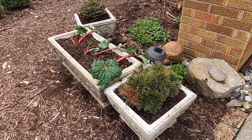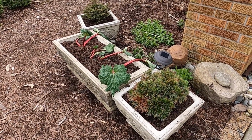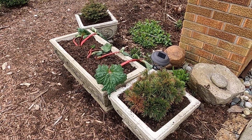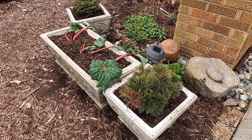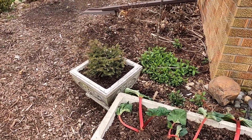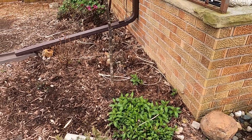Here are my concrete planters. I have some rhubarb starts that I just got from my sister. So those were just planted yesterday, so they're a little droopy, but they will perk back up and be just fine soon. And I've planted out my mugo pine and my bird's nest spruce in the other one. And I'll be moving these planters. This is not where they are going to belong.